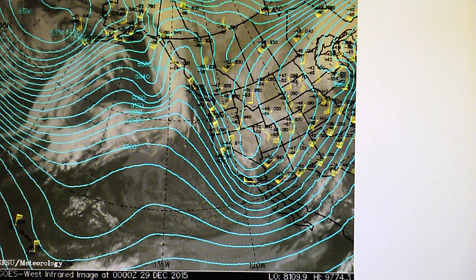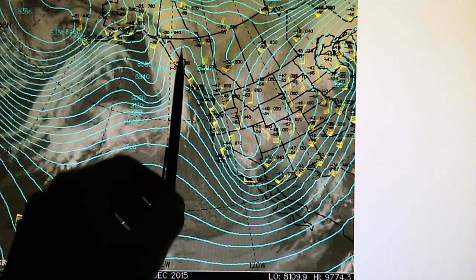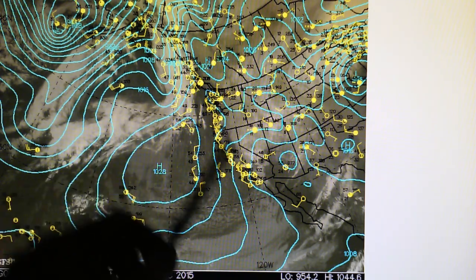Here's the 300 millibar, same thing. We see that huge trough, low pressure. High pressure here, low pressure there. All right. That's the surface pressure. We got that huge area of high pressure there.